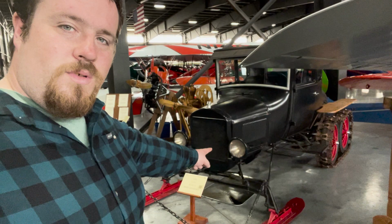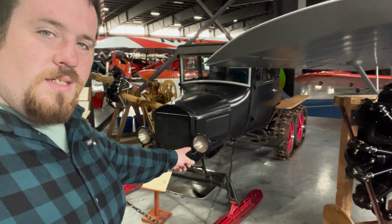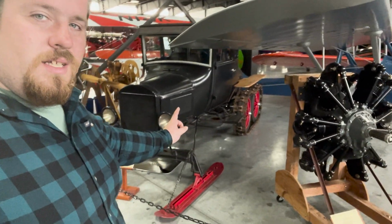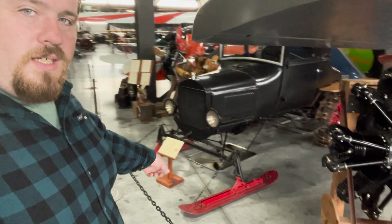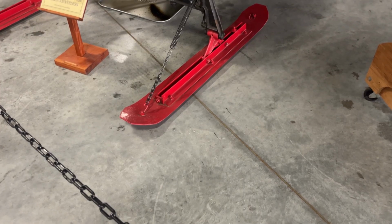All right, guys, this is one of my personal favorites. It is a Ford Snowcat. So as you can tell, it's got the tag axle and the tracks, and then it has the front skis. Too cool.